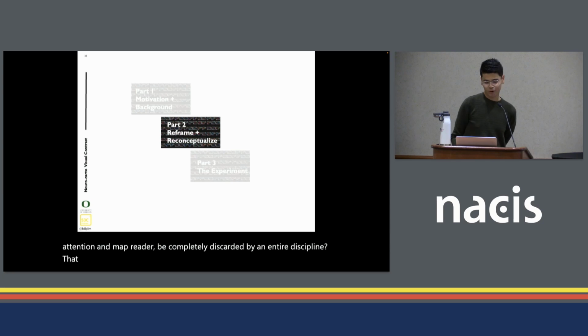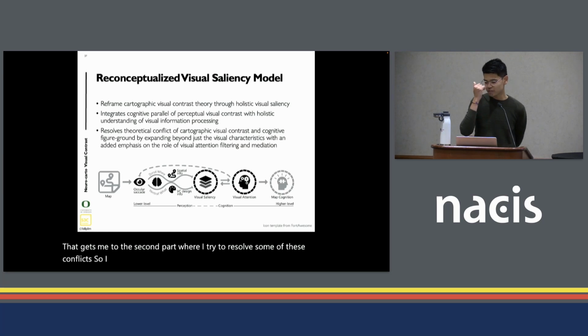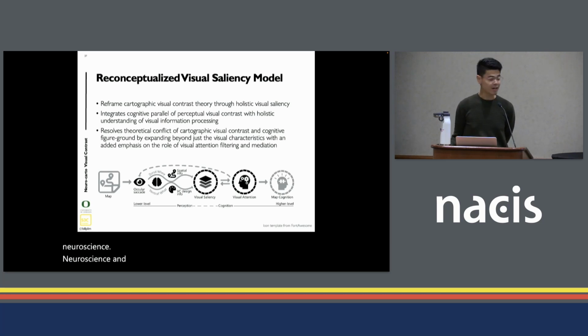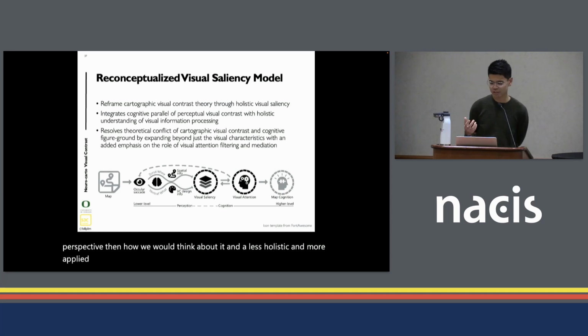That gets me to the second part, where I try to resolve some of these conflicts. I realized that much of this conflict ultimately surrounds whether or not visual contrast would form part of psychological, neuroscientific, lower-level perception versus a higher-level cognition process. Not going to get into too much detail because of limited time, but basically neuroscience and psychology come at this topic from a very distinct perspective than how we would think about it, in a less holistic and more applied, very on-off switch kind of way.